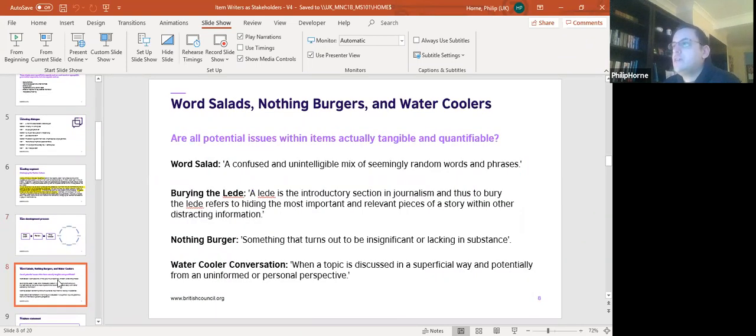But part of the issue perhaps is that some of the issues are not actually tangible and quantifiable in a sense, and they're quite hard to express through moderation sheets and specifications precisely what it is we're looking for. So these phrases I've got on this slide here are quite informal. They're not very academic, but they are the sort of things that come up in review meetings. So, for example, we might talk about something being a bit of a word salad. This is when the item writer has tried to maybe shoehorn in a distractor or something, and then the text becomes a little bit confused, a little bit unintelligible, not entirely logical.